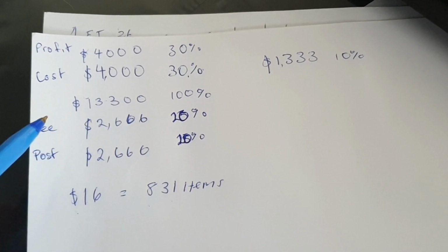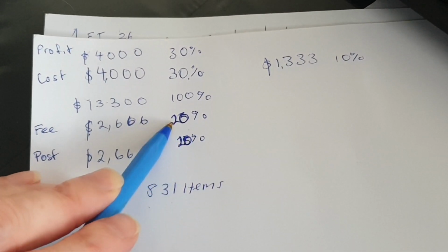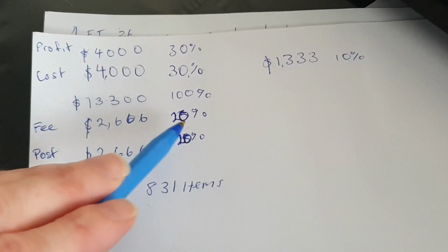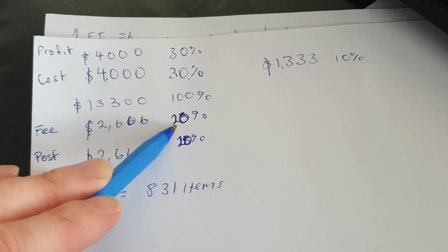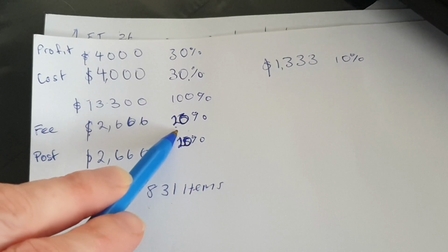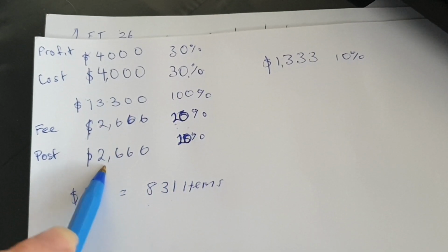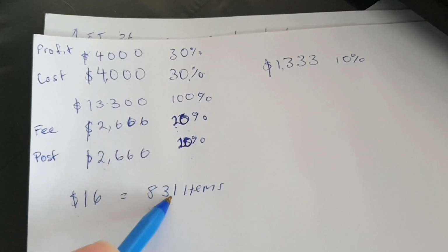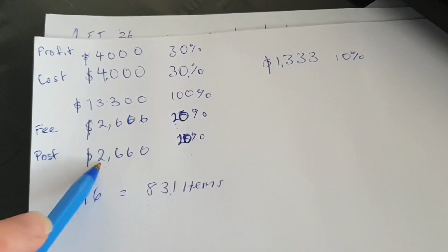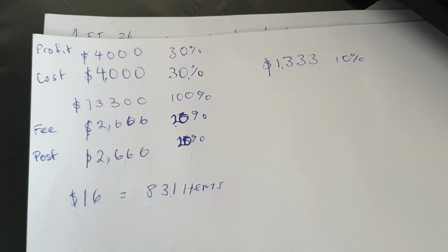So that's with final value fees of about 20% with the store. That will probably be lower because the store is a fixed price, so your final value fee is probably more like 15%, but with postage, yeah, probably still 20% if you're selling that many items. 2,666, my favorite number, 666, awesome.